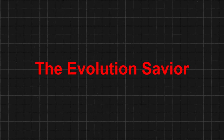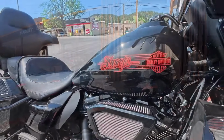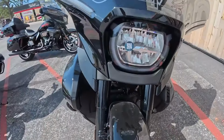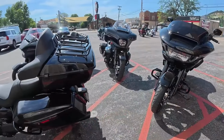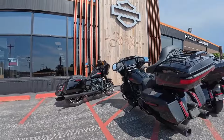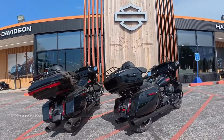Number 4. The Evolution Savior. Every legend gets one shot at redemption. And for Harley-Davidson, it came in the form of the Evolution engine. After years of breakdowns, oil leaks, and shattered trust during the AMF era, the company was running on fumes by the early 1980s. Then came 1984, the year Harley finally got it right.